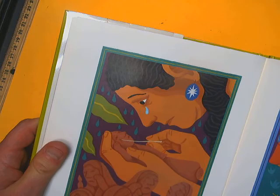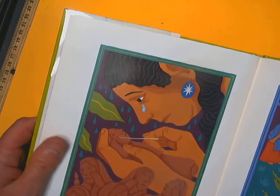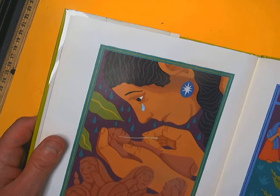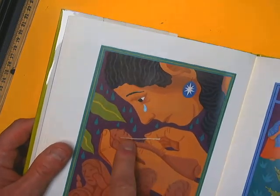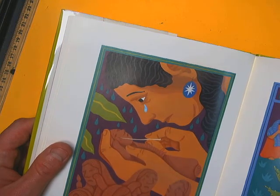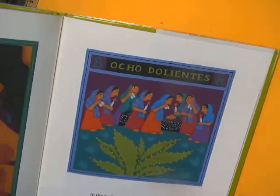And in the twilight, Josefina remembered Mama and Papa up in heaven. 8 mourners remembered with her as she drew their tears with a thorn. So she used a thorn as like a little tool to carve into her clay when it was still wet. So 8 dolientes, 8 mourners.